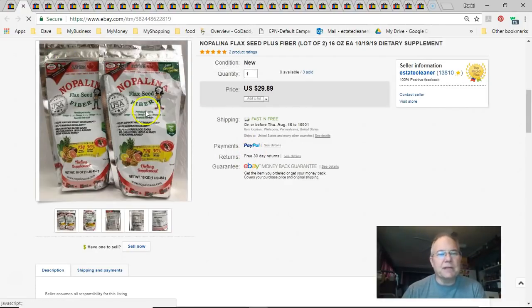And whatever this stuff is, flaxseed fiber, a couple bags of it. I had 6 bags of these. I got them at Walmart. I sold them off in pairs. And let's see. I paid $5 a bag, so $10 for the pair. And I listed April 28th, sold July 1st for $29.89 free shipping.